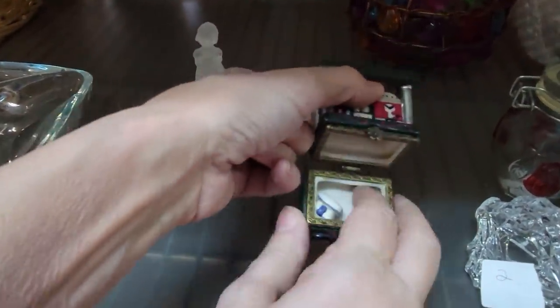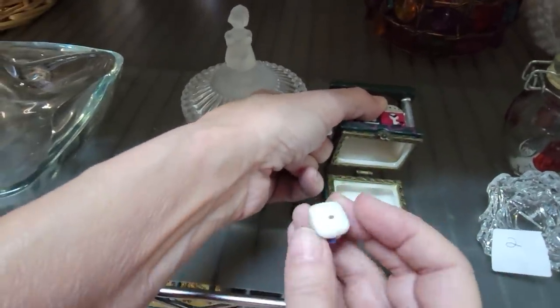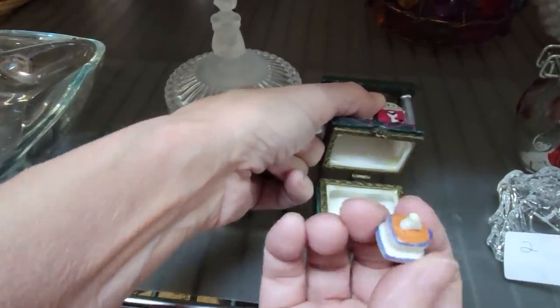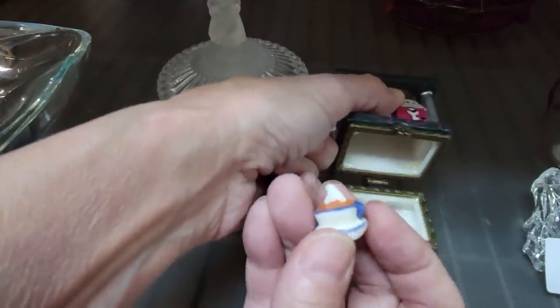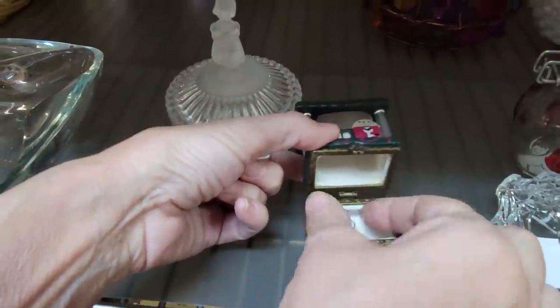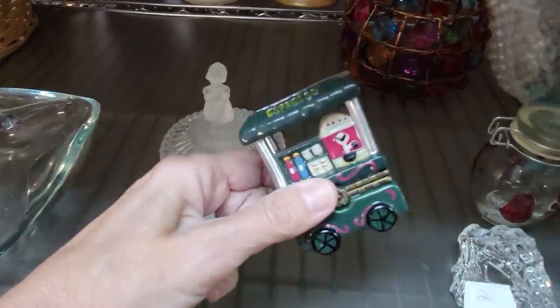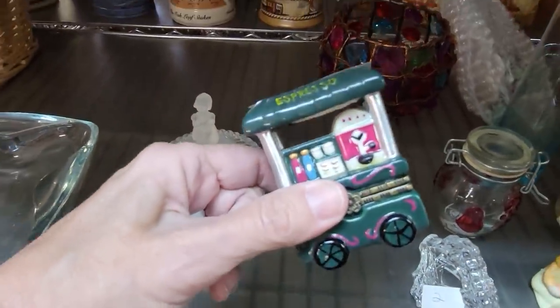It's got a... What is it? It's a little teacup? Oh, okay. Like hot chocolate, maybe. Oh, yeah. That's cute. Yeah. Okay. Oh, espresso. Oh, duh. Cool. If I would just read, it's espresso. Okay, I'm going to grab that.